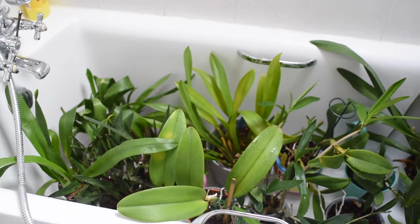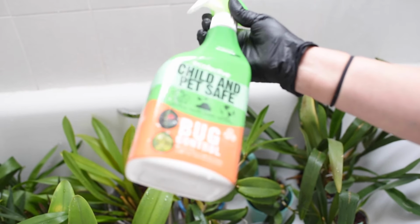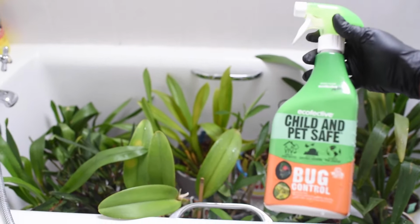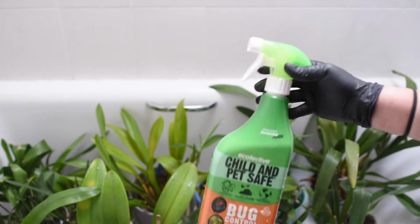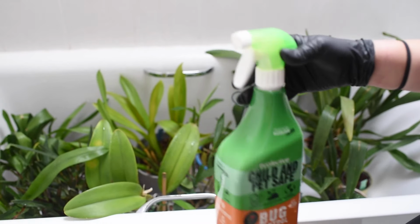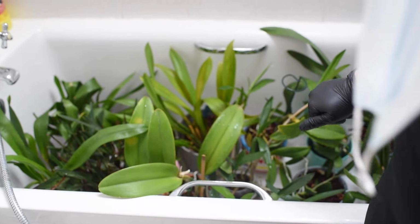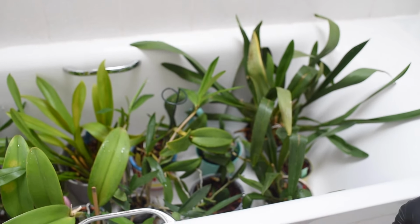What I do have as well, this one is child and pet safe. This is a natural type of pesticide. I might spray some of my plants after they have been treated with that as well, but I can use it just as a way to keep my plants cleaner, but not to treat when we have an infection. Now I'll start spraying everything. It might take me 2 days to finish spraying all my collection. Fingers crossed, my plants will be much healthier after that.